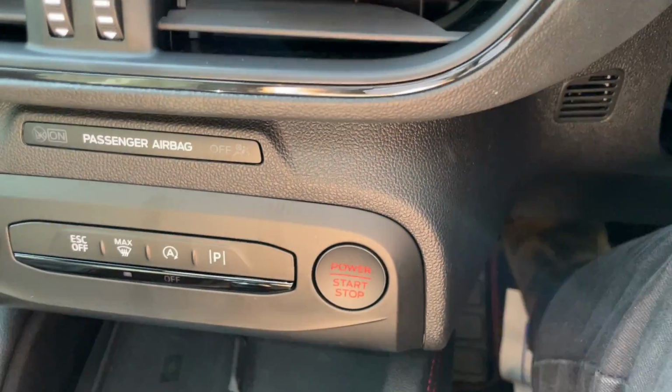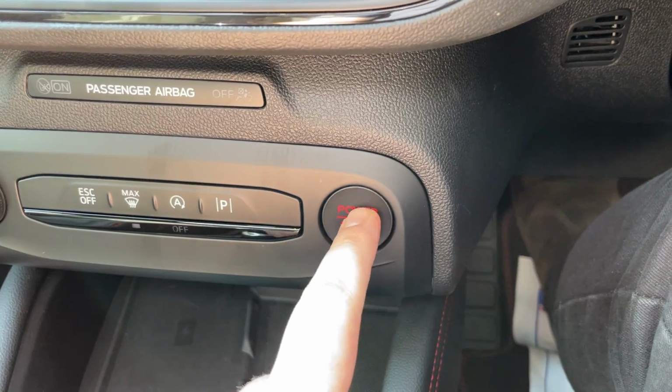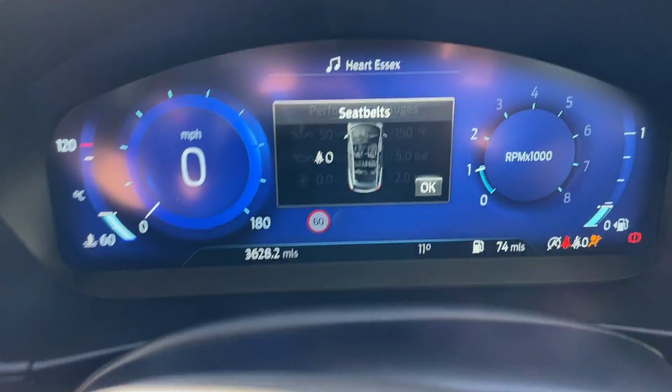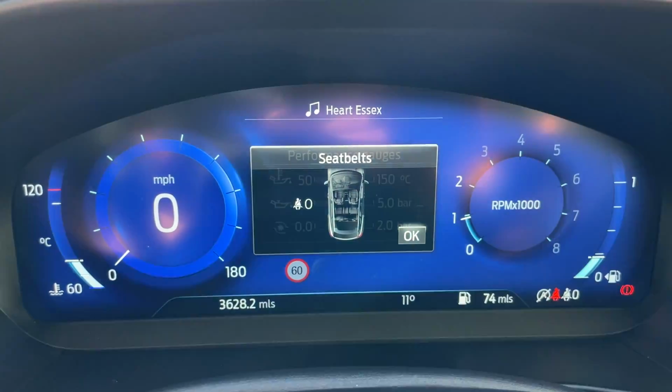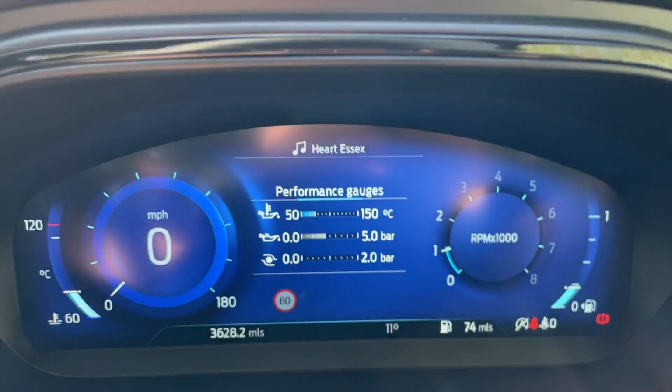Anyway, engine start stop, power start stop is found at the bottom here. Foot depressed on the clutch, one click of the button gains us power to the vehicle. Look at this beautiful electronic digital dash and head-up display, which we shall come to in a second.